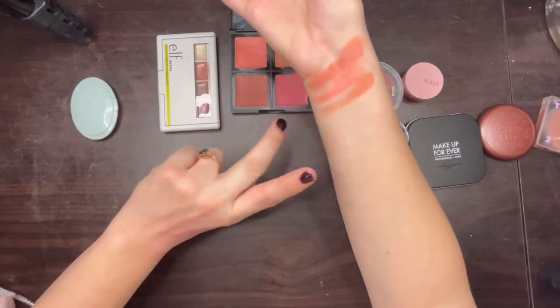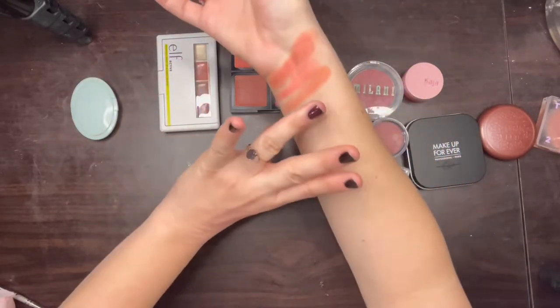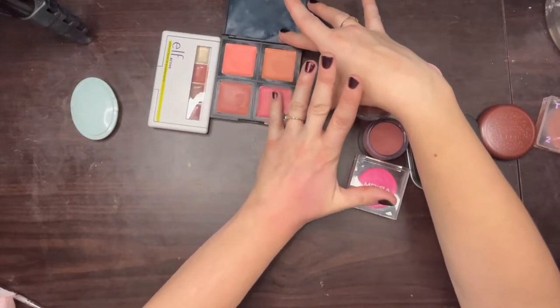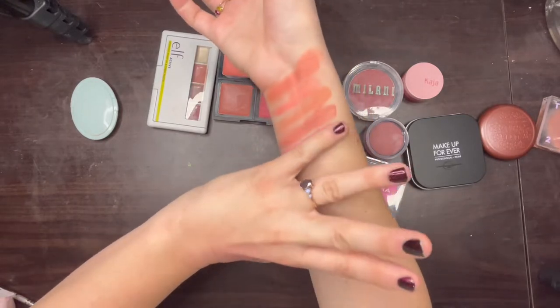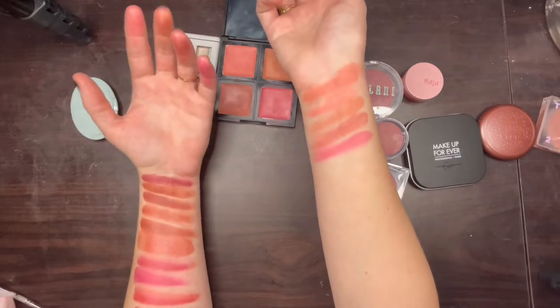For $8, you can get all four of these shades and they're all different enough. You know what I mean? You can do something different with all four. It's a great formula. It's pretty long lasting, really creamy and smooth. Even though I've had it for so long, it is still easy to blend.